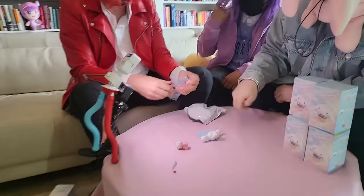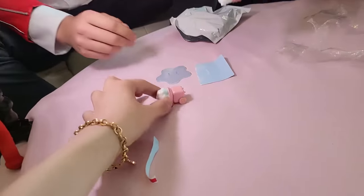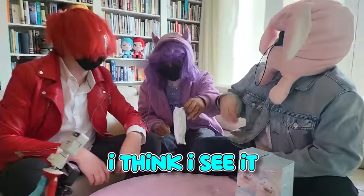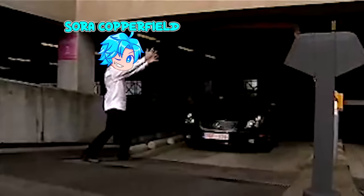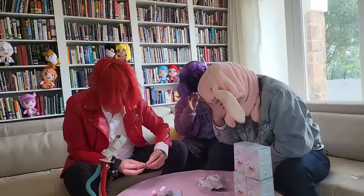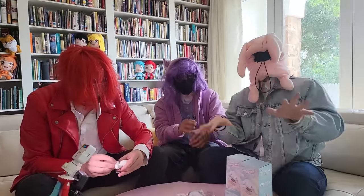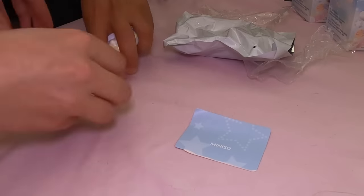There we go. Alright. So we got cotton candy. Where'd cotton candy go? I don't know. Isn't this the cotton candy? No, there was a cotton candy little thing right here. Wait, Jack. I think I see it in your ear. Oh! That's good magic, guys. I'm available for birthday parties, $5. So first one. Sweet cotton candy. Okay, that's pretty good.